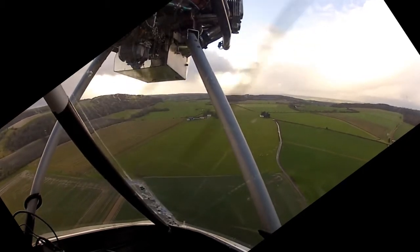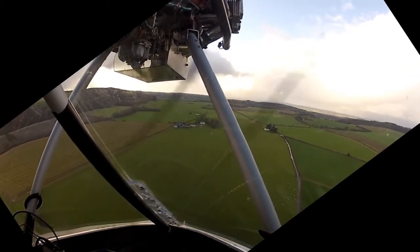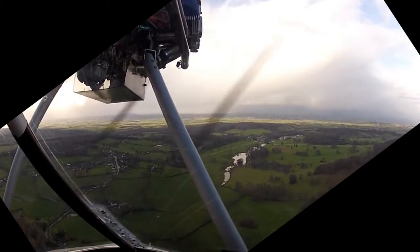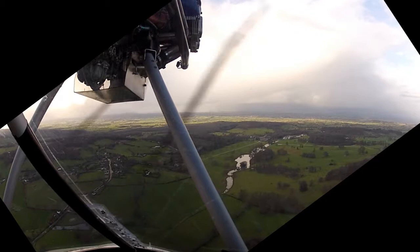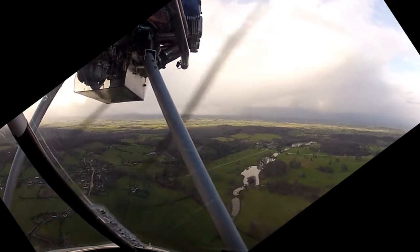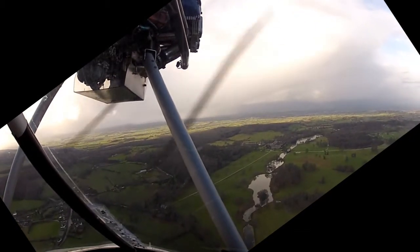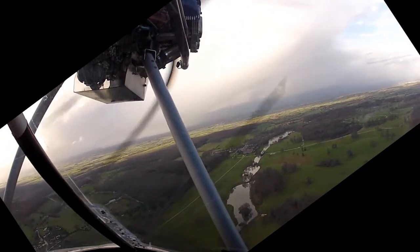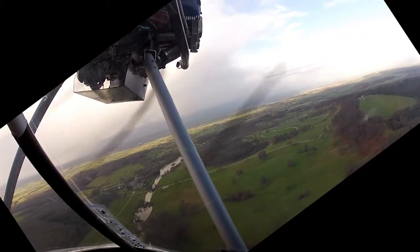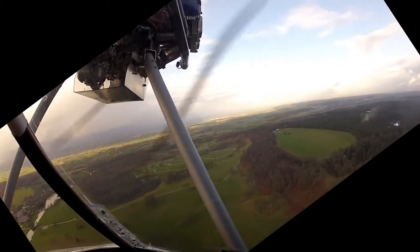I head up over Longleat for a bit of fun. Safari Park is actually over there. So what we'll do is we'll turn up now in a second. We'll fly so you can see a little bit of the Safari Park. Hope I don't come down in that because probably get eaten by something. There we go, there's the Safari Park down there. That's the roads of the Safari Park.